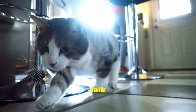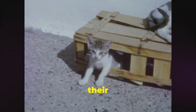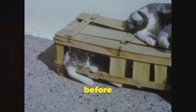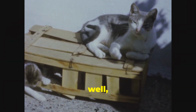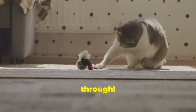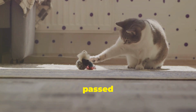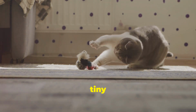All right, let's talk about pouncing. You know that adorable little crouch your cat does, their butt wiggling in anticipation before they launch themselves at, well, pretty much anything? That's their inner hunter shining through. See, cats are hardwired to stalk and pounce. It's in their DNA, passed down from generations of fierce, tiny predators.